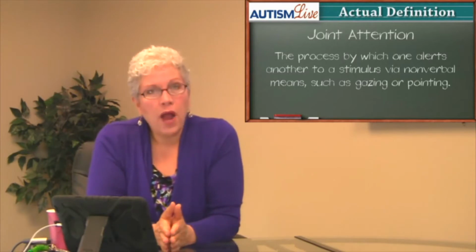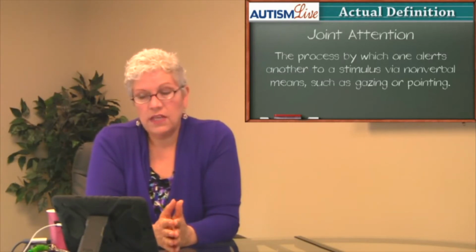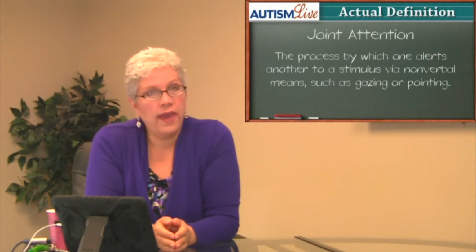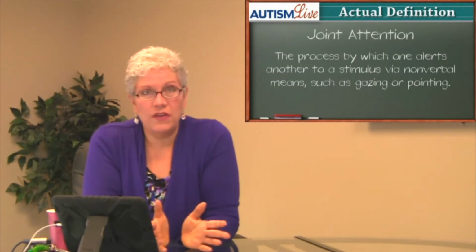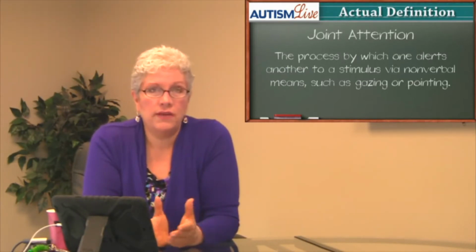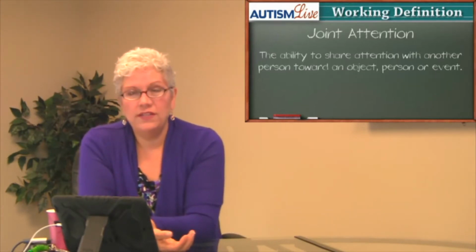Joint attention: the process by which one alerts another to a stimulus via nonverbal means, such as gazing or pointing, okay? Not the most horrible of definitions, but I still don't know what this has to do with my kid and how it can be helpful to me. So let's move on to our working definition here. Working definition of joint attention: the ability to share attention with another person toward an object, person, or event.